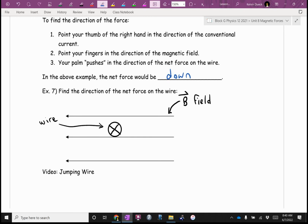Yes? So, he's totally lost because he's got his fingers like this. You want your hand like you're high-fiving. Hand out, okay? So let's do it up here, first of all, on the board. I would say to myself, thumb going into the board. Magnetic field, which way? This way. So I just got to reach across my body. Which way is my palm pointing?